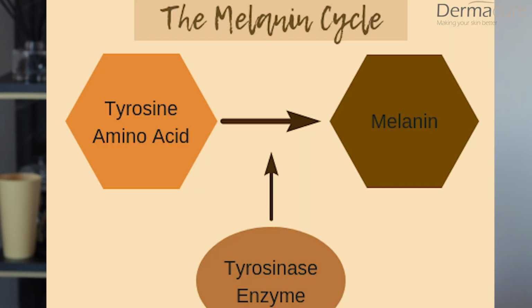The peel specifically targets pigmentation by inhibiting tyrosinase, an enzyme in the melanin pigmentation formation process. At the same time, Cosmelan accelerates cellular turnover to remove dead skin cells, lift pigment, soften texture, smooth the skin, and reduce pores and fine lines.